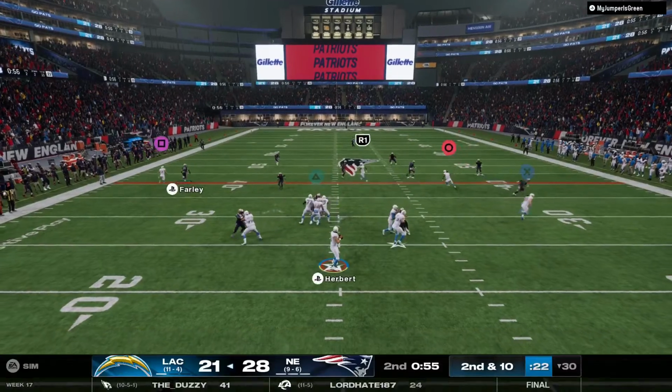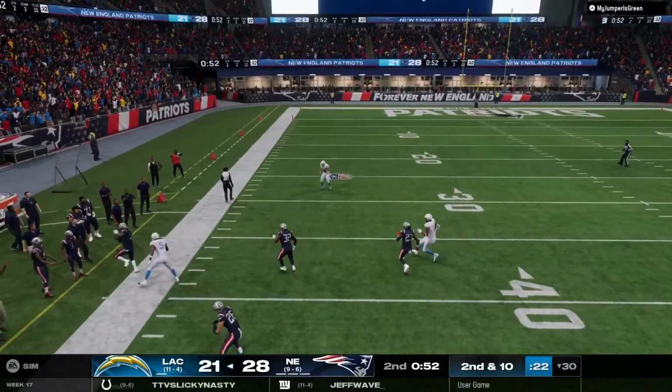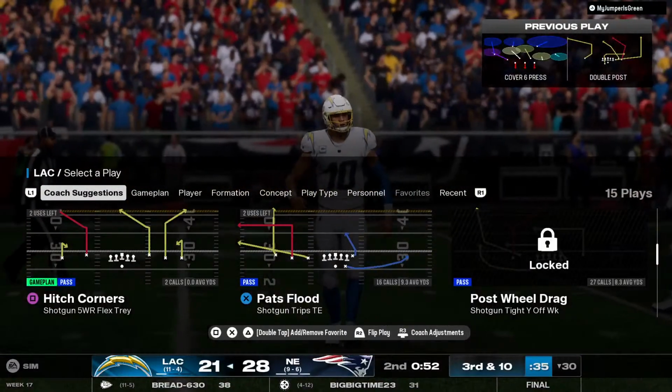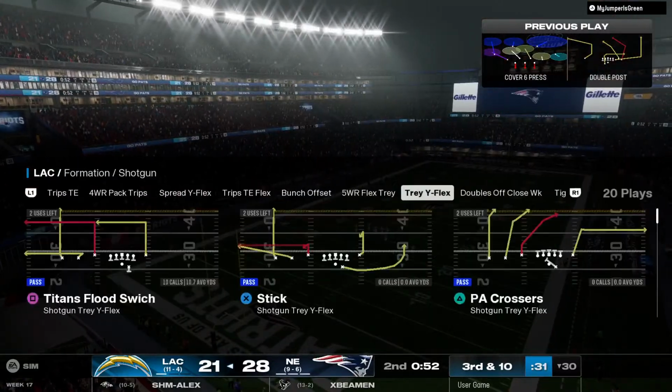On second down, here's Herbert. He's going to look downfield once again. And that's going to be incomplete. Coverage was good that time. The contact jarring the ball loose and forcing third down.